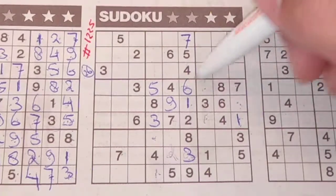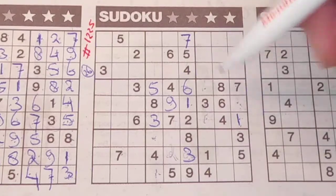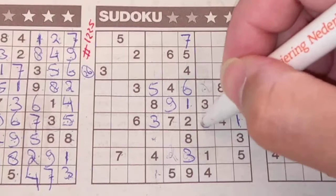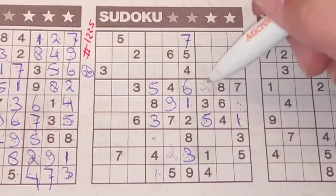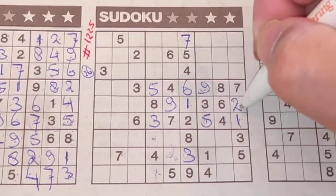Three missing numbers in this big square. One of the missing numbers is a 5. We see here 5, no 5 there. Here 5, no 5 there. Only place for the 5 should be there. Two numbers left in this big square for the numbers 2 and 9. We have a 9 here, no 9 there. 9 should be here and the 2 goes there.